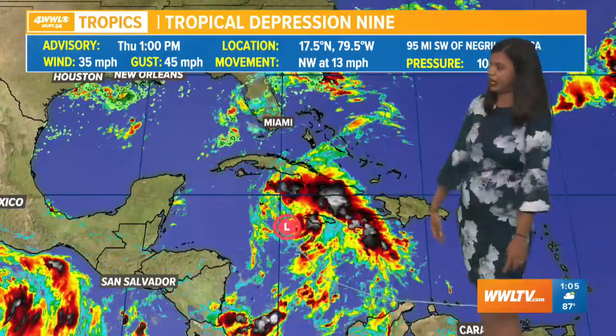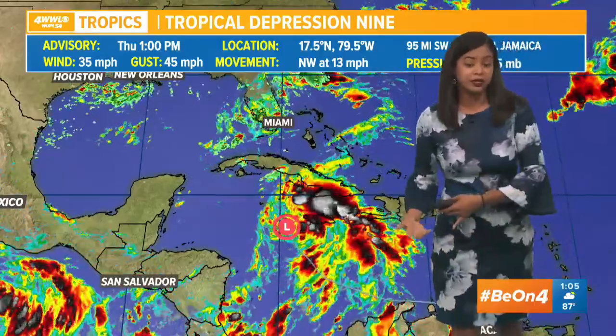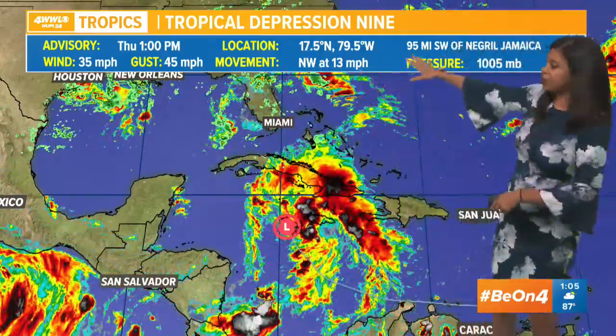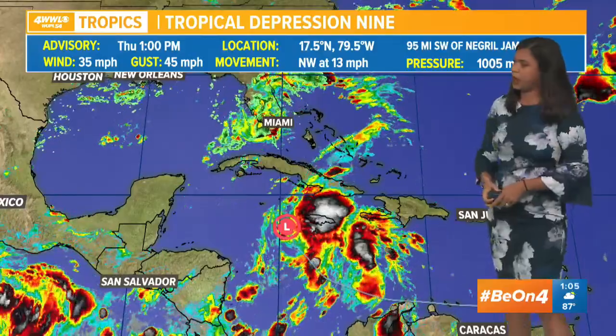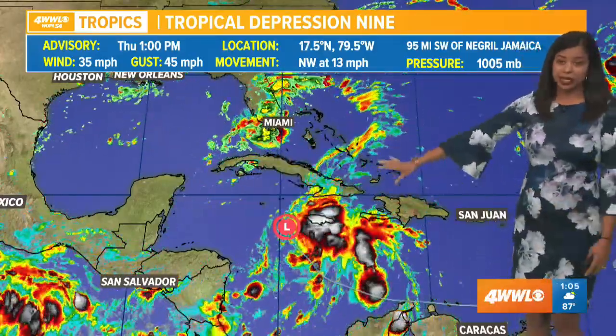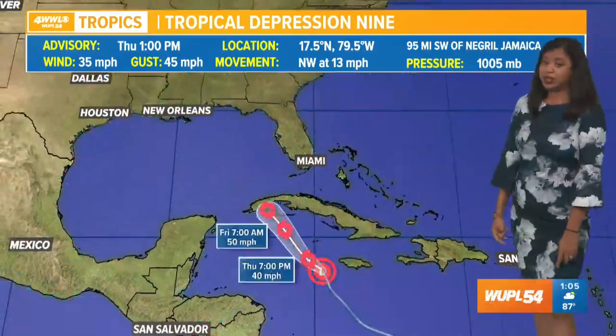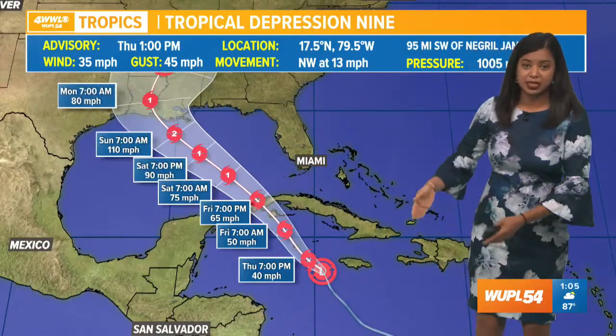So the latest information here, we have maximum sustained winds of 35 miles per hour with stronger wind gusts of 45 miles per hour, and it is moving to the northwest at 13 miles per hour. So it is producing heavy rain in portions of Cuba and Jamaica at the moment, and it's about 95 miles southwest of Negril, Jamaica.